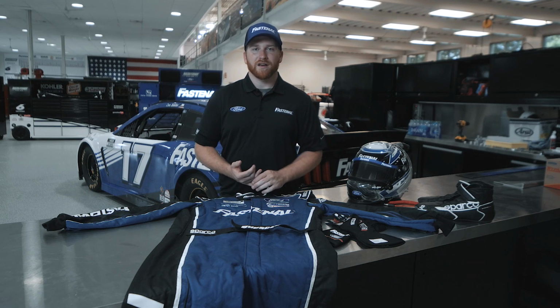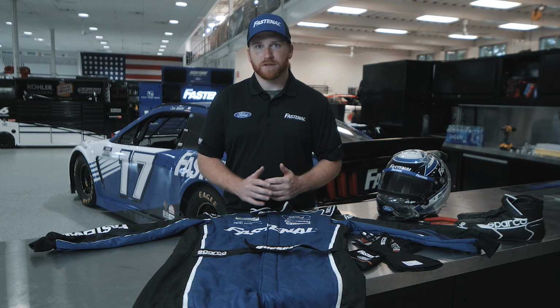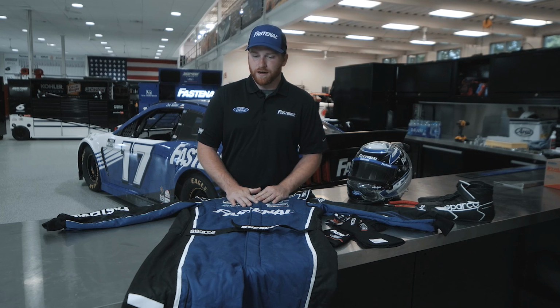All right, so safety is obviously a massive part of our sport. It's a lot of why we've seen cars adapt through the years. On the inside and from a driver safety standpoint, we have a handful of things, not quite everything right in front of me here, but I guess I would start with our fire suit from Sparco.